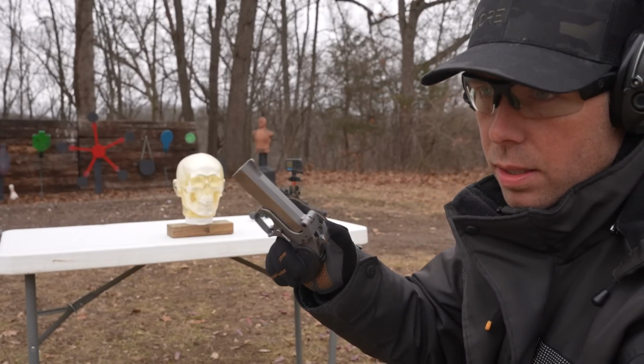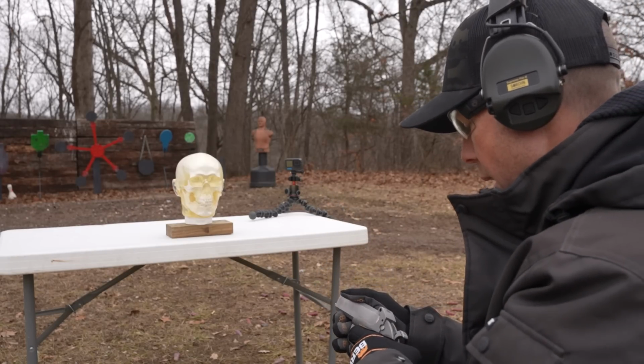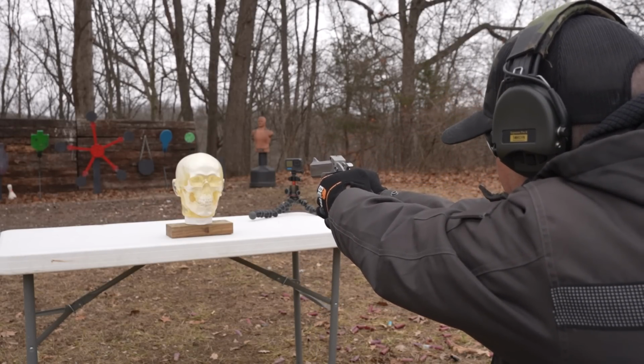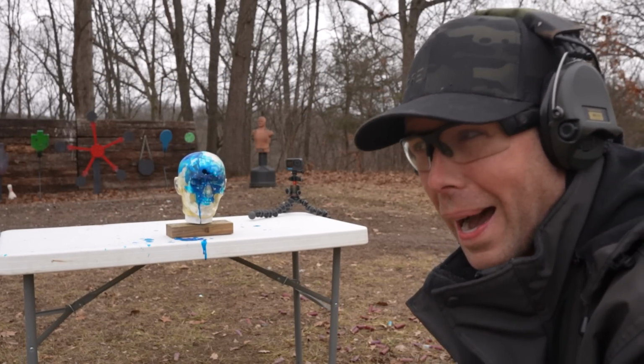I'm so glad that this is my final shot with this thing. And I am gonna shoot this one left-handed again because my right hand is pretty much shot, so. Let's do it. Oh my God.